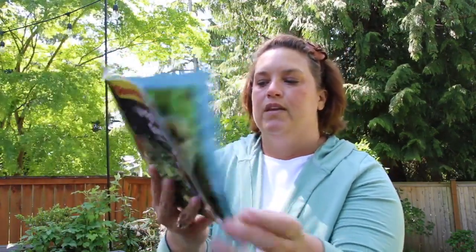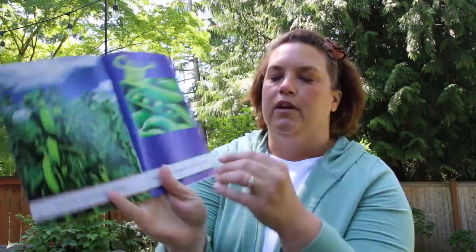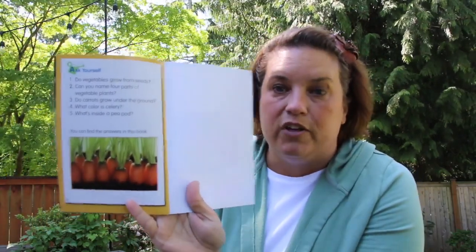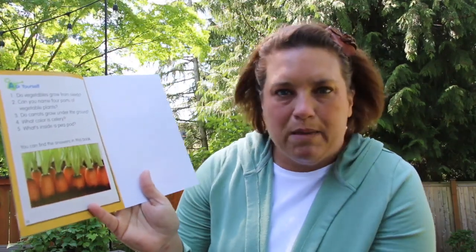And then it talks about some celery. It goes into peas. And at the very end of the book, I love this part. A lot of nonfiction books will do this. It'll say, ask yourself some of these questions. Do vegetables grow from seeds? Can you name the 4 different parts of a vegetable plant? Do carrots grow underground? What's inside of a pea pod?